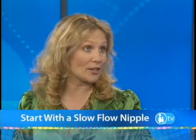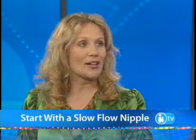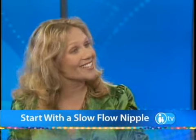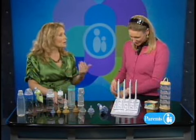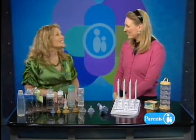Some newborns can handle a medium flow, and you can basically tell if the baby's gagging, it's too much. If the baby is sucking and spending a lot of energy and the bottle isn't draining very quickly, it's probably time to move up to the next flow. And they're usually like a number, right? Like 1 is slow flow, and then 2 or something. It goes by age for some, number for some, color for some, depending on the brand. Yes, exactly.